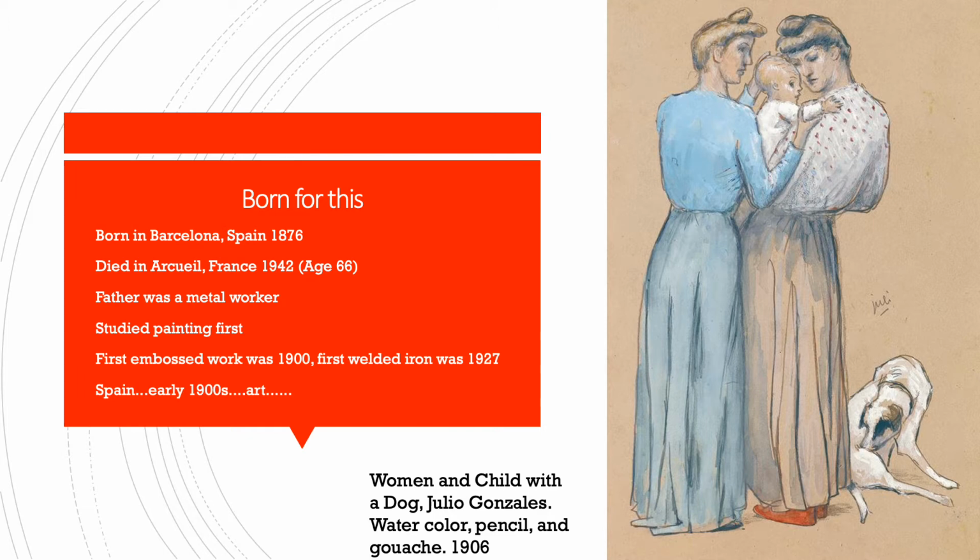So he was born in Barcelona and he died in France, which is pretty artistic sounding to me. He was 66 when he passed. His father was a metal worker and had a fabrication shop. So actually, a lot of the fences that you see around Barcelona were made by him and his father's shop.